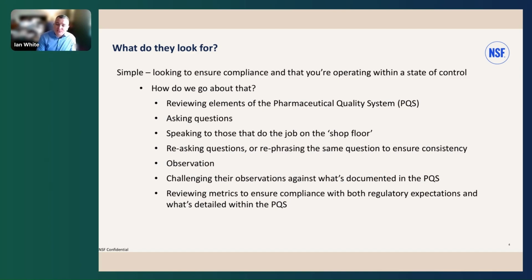Inspectors will ask what appear to be stupid questions, but I can assure you, those questions come from things they've seen elsewhere. They can also often be the question that opened Pandora's box, so be careful in answering them. Equally, as a host, you may well hear an inspector asking the same question multiple times. I can guarantee this is on purpose, and they're looking for consistency.